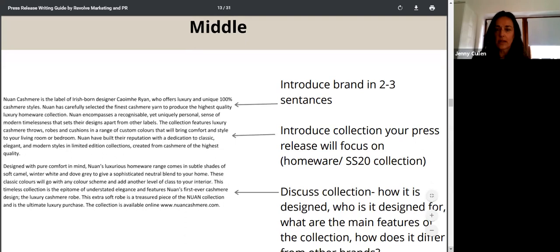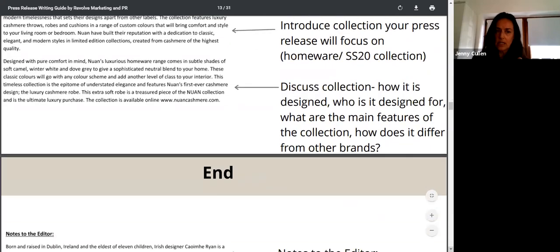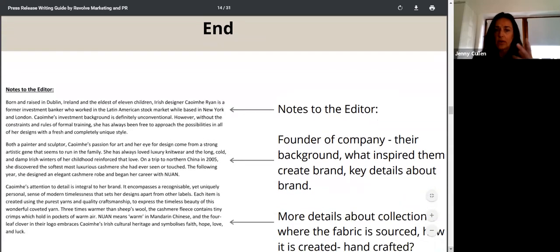So this was about the spring summer collection, and what we wanted to do is make sure that we were communicating the main features of this collection to the journalists. So we did go into a little bit of detail on that. At the very end, as I mentioned before, notes to editor. Again, this is a little bit more wordy than a lot of our notes to editor. You can bullet point notes to editor. This one is more in paragraph chunks.